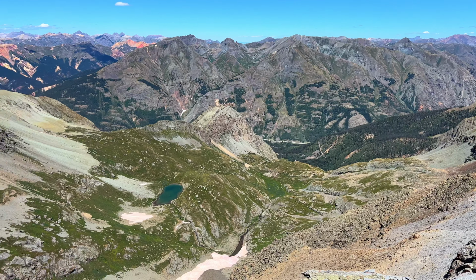I think we'll go back down a different way and head down this saddle, and then just take the road back on down to the lake and explore a little bit more of the ghost town.